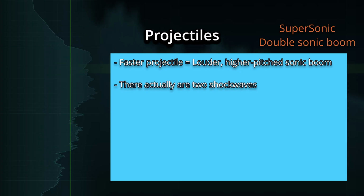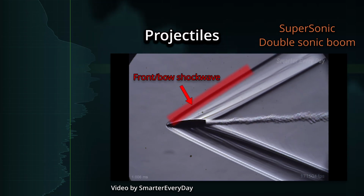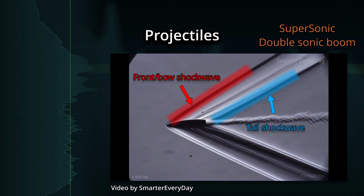But every object going supersonic actually creates 2 shock waves. The front, or bow, shock wave is the one we've talked about. But there's another, the tail shock wave. It is created from the sudden change in pressure when the airflow, compressed by the bow shock, is suddenly released as it passes by the end of the object. This second shock wave is usually a bit quieter than the one to the front.